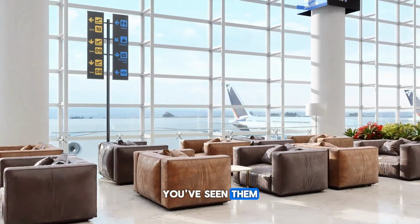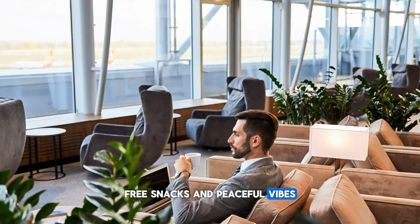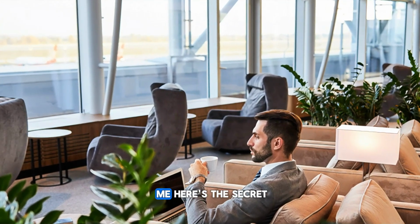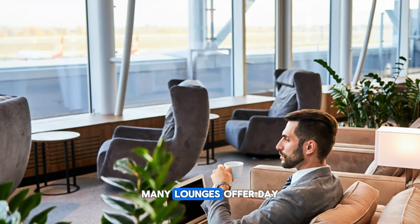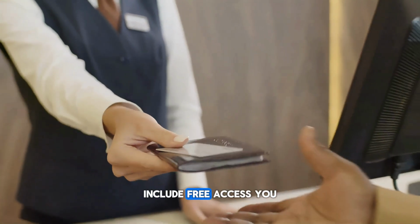You've seen them. Those quiet airport lounges with plush chairs, free snacks, and peaceful vibes. You probably thought, must be nice, but that's not for me. Here's the secret. You don't need to be a millionaire or a frequent flyer elite. Many lounges offer day passes for a small fee, and some credit cards, even ones with no annual fee, include free access. You just have to know where to look.